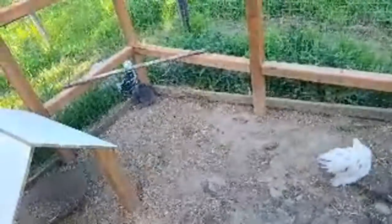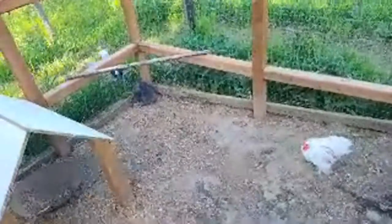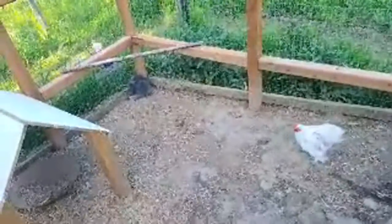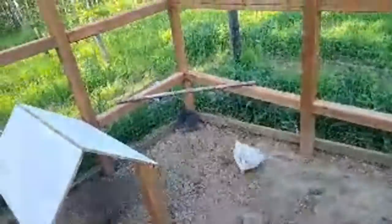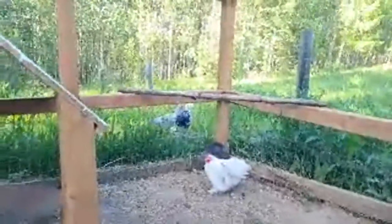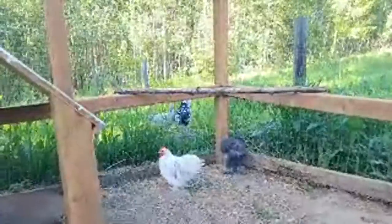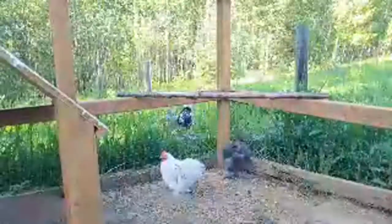We could probably keep one of the roosters, but we're just gonna let them both go because we'd rather have hens because they produce eggs. And this way we won't have to separate the rooster when something goes wrong or something is weird about mating or anything like that. We'll wait till we have many more hens, and that'll be gradual.